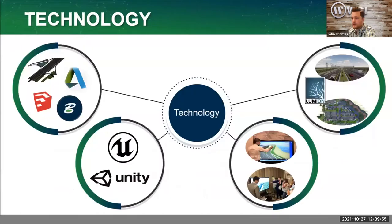The core technology of our idea of this group consists of CAD software that WGI already utilizes, such as Autodesk, Bentley's Open Platform, and SketchUp. We use these softwares to create a 3D model, and then we take that 3D model and import it into our visualization software to bring that model to life.